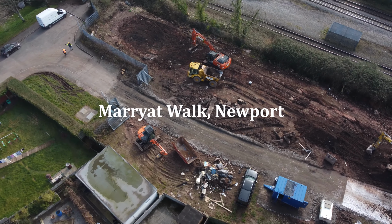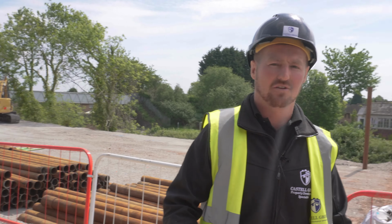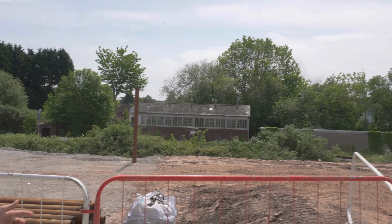So we're at Marryat Walk today. I'm Tom, site manager. I'll take you through what we've done on the site and where we are now. So basically we started on the site, as you look, there was all knotweed everywhere.